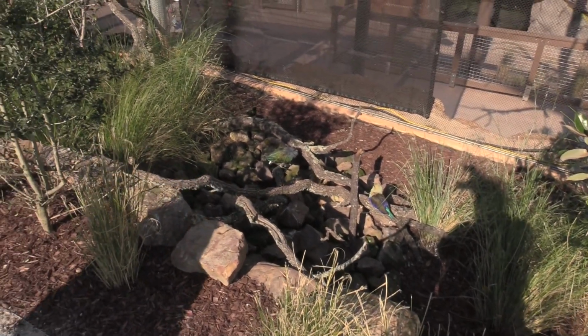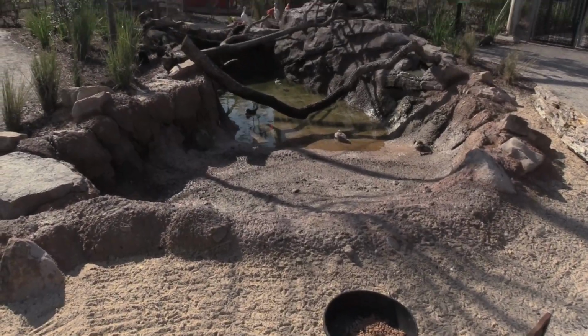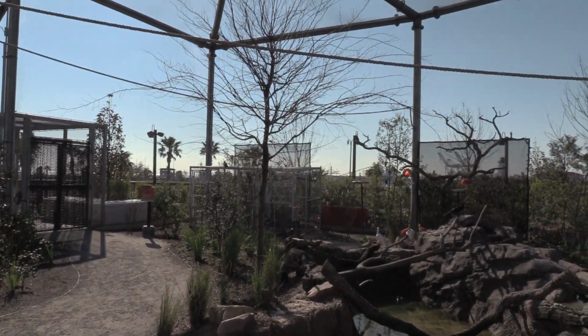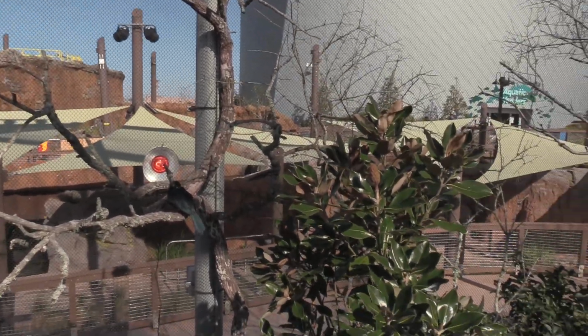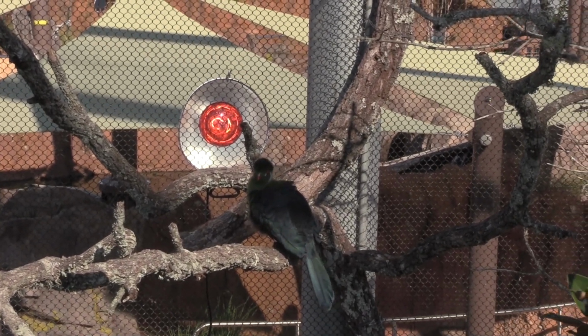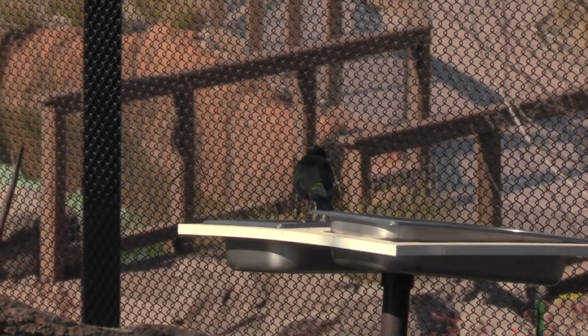Get this nice little bird to the left. Love the design of this place. Oh man, you got this pretty green bird. He's moving all over the place. Really cool looking bird. That's the bird I was trying to film, but he's very quick. Moving around.